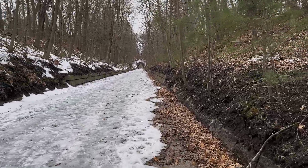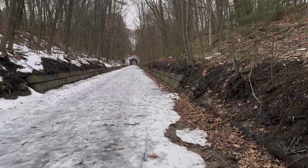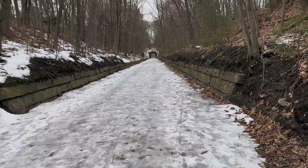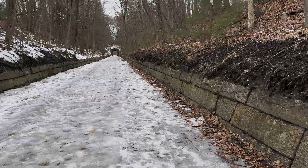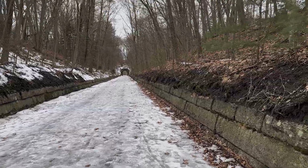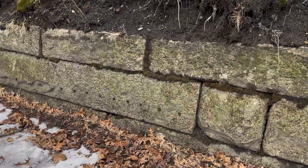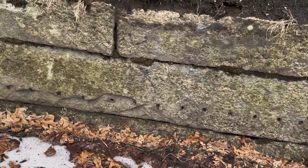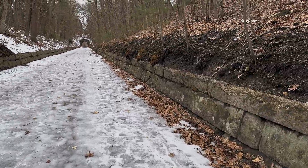Okay. As you can see right up here, it's pretty icy. You see the walls, they go like that and like that. And I imagine they go down pretty deep right here, but some of these are so massive. Look at that one with all the holes in it. Some of these are like 15 feet long.